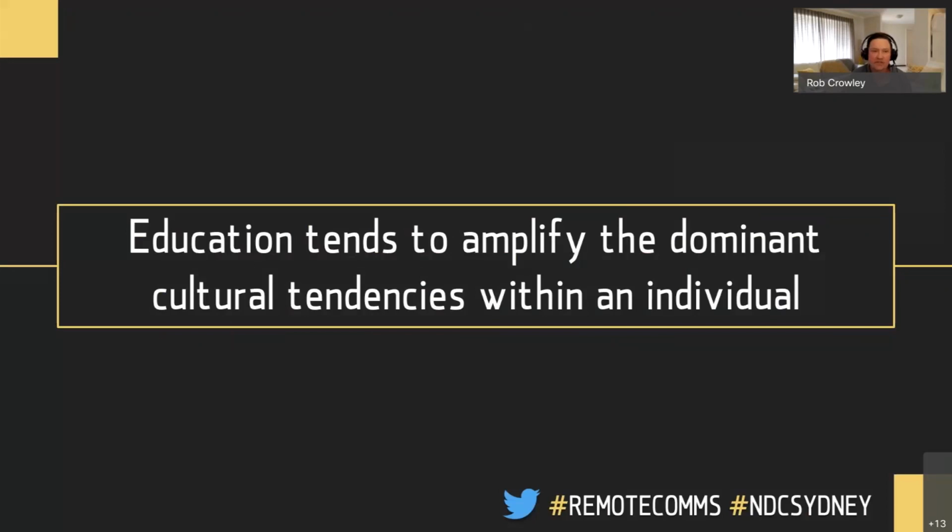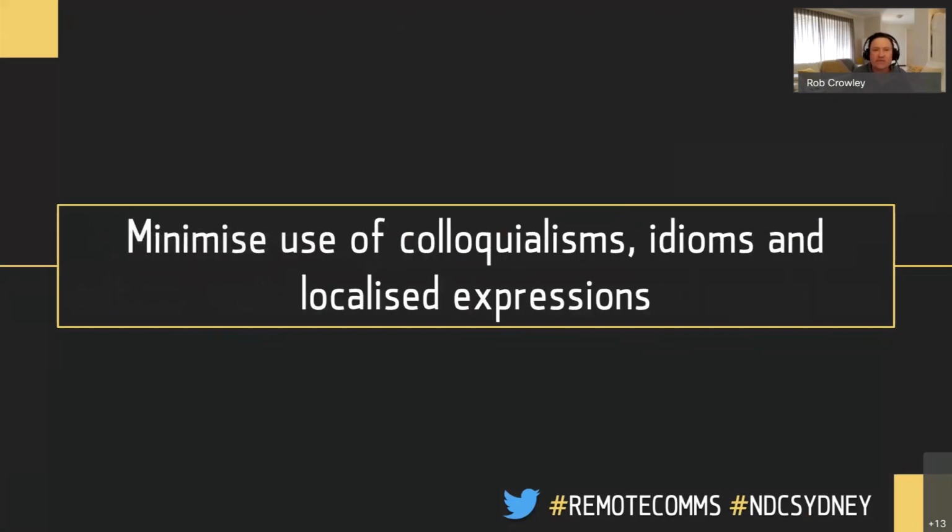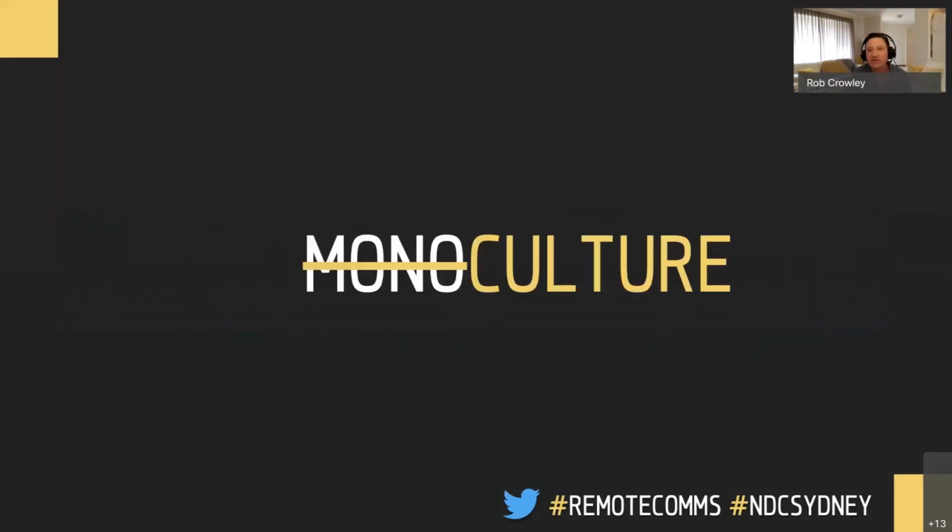And when you look at this, one of the best pieces of advice I can give is that when you're talking to someone from another country or another culture, you won't instantly be able to master how to mirror or adapt your style. But watch more, listen more, and speak less. There's some clear guidance in terms of minimizing the use of colloquialisms, idioms, and localized expressions. And things are hard. Friction will occur, but one size does not fit all for cultures.